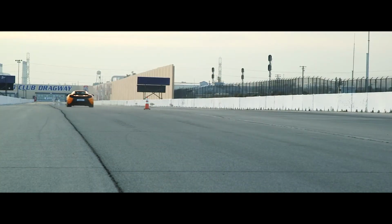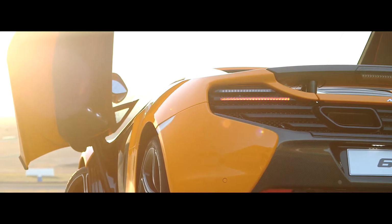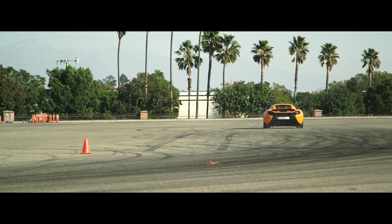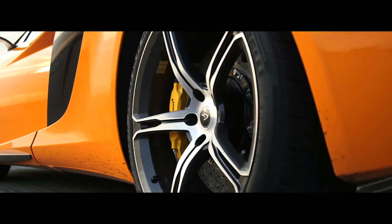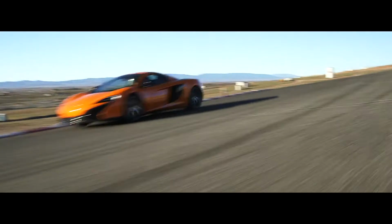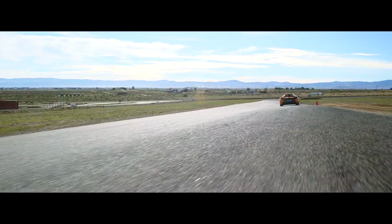Though it's extremely fast on the track, it's the way the 650S behaved on the road that kept impressing us. From its remarkably smooth ride to the incredible power to the great steering feel and response, not to mention the amount of theater from the turbos spooling up and that moving rear wing, there's something satisfying about a supercar that's as potent as this one, but also as civilized. It's a remarkable technical accomplishment, but that's just what you'd expect from McLaren.